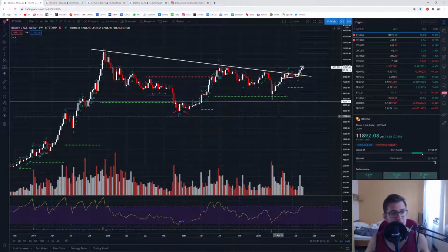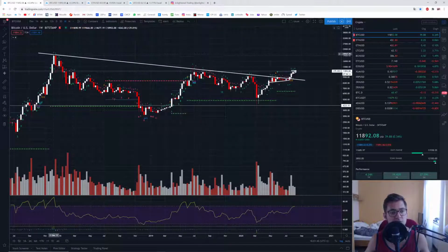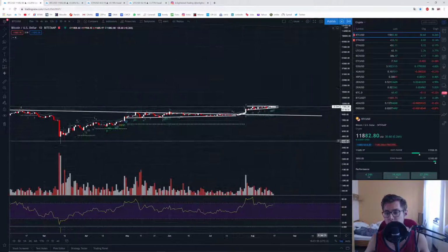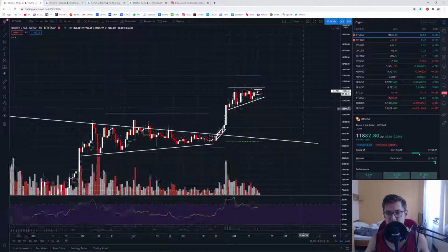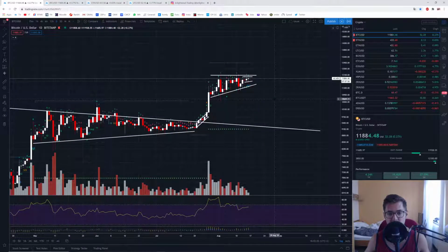Okay, so looking here at Bitcoin on a weekly time frame, we are still below this very nice breakout of this descending trend line here on a weekly time frame. And as you can see, if you go to the daily now, then we are forming a very interesting pattern, which is an ascending triangle here on the daily time frame.